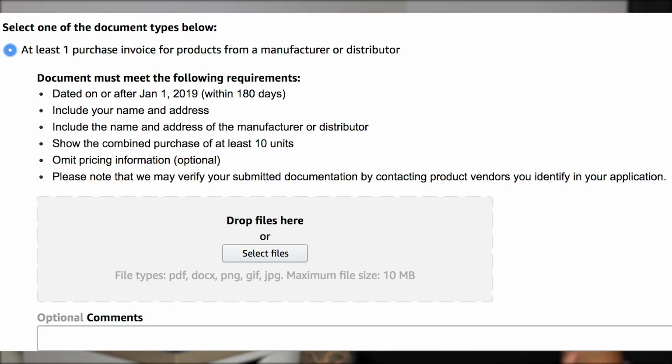All right, so the first obvious step is that you need an invoice from an authorized supplier. I'm assuming everyone knows the basics, right? When you go to apply for a brand and it tells you need an invoice containing 10 units, the purchase of 10 units, and so on and so forth. Here's a screenshot of what it's gonna look like. Okay, it tells you to include your name, your address, include the name and address of your manufacturer or distributor, show the combined purchase of at least 10 units, and you can show the price or not. And then it tells you, please note that we may verify submitted documentation by contacting product vendors you identify in your application. Okay, so we all know that.